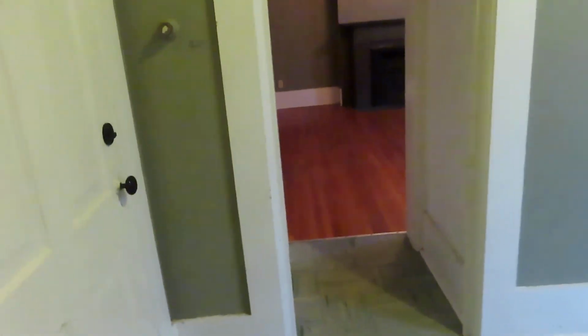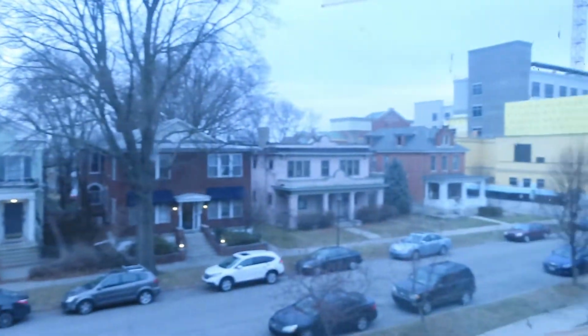Does have the shower surround. I don't know what it's gonna look like, but this is what it looks like right now so that you can have an idea of it. So it's a good-sized studio. Oh, I meant to give you a better view. Let's pick a clean window.